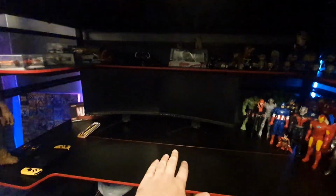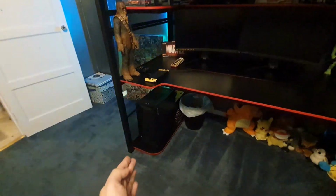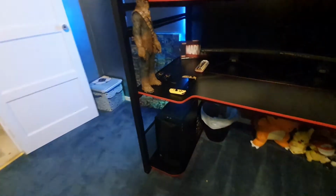I've given him my old MSI gaming monitors. It's not connected or that yet. I've still got a whole load of stuff to buy for his PC setup.